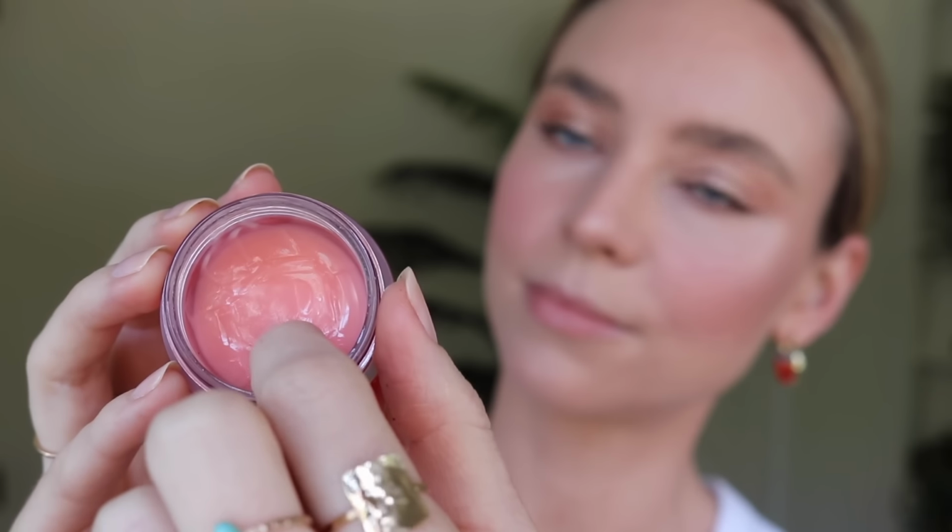It has a berry mix complex that's rich in antioxidants to help reveal smooth and supple looking lips. It has coconut oil, shea butter, and murumuru seed butter that helps to nourish and deliver lasting moisture while you sleep. It also has vitamin C that helps protect from external aggressors.